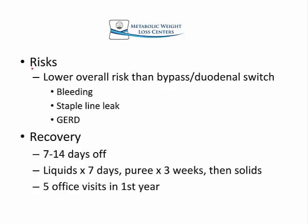As I mentioned before, if we consider the risks of a gastric sleeve, it's going to be less overall than the risk of a bypass or a duodenal switch. However, the overall risks are the same, just in lower percentages. So bleeding is a risk of any abdominal operation and is a potential risk of a gastric sleeve, although low. The complication that's specific to sleeves, bypass, and duodenal switches are called staple line leaks. These are potential issues that can arise due to the little tiny staples that we use to seal up the stomach. In about 1 to 2% of cases, one of these staples can leak.